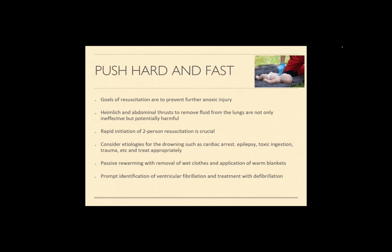So skip it completely, treat it like a cardiac arrest. And then you want to think about other potential causes of the drowning event while you're doing that resuscitation. Was it a seizure? Did they hit their head on the diving board? Is it a CNS depressant, some sort of toxic exposure that may have caused it? All those things need to be on your radar.